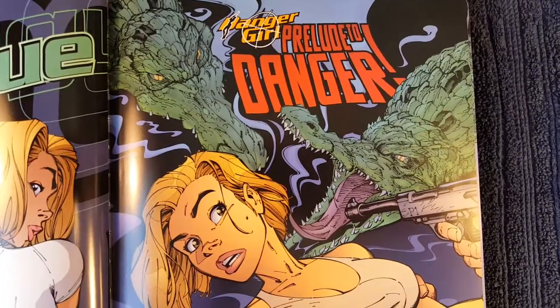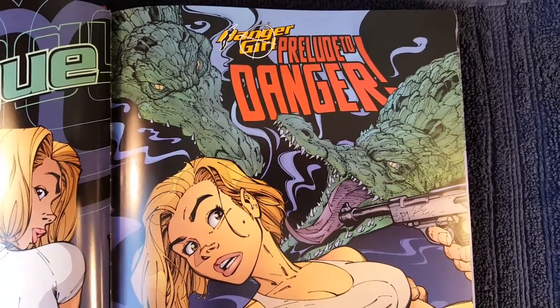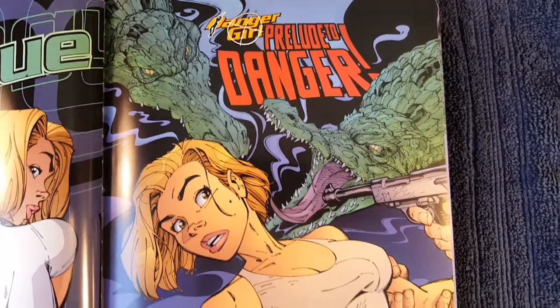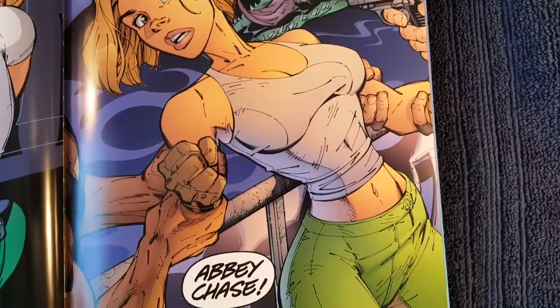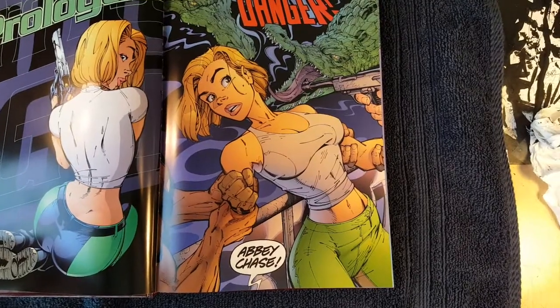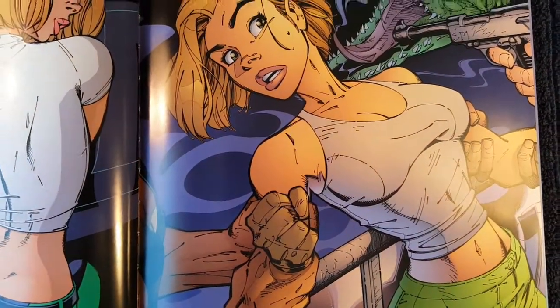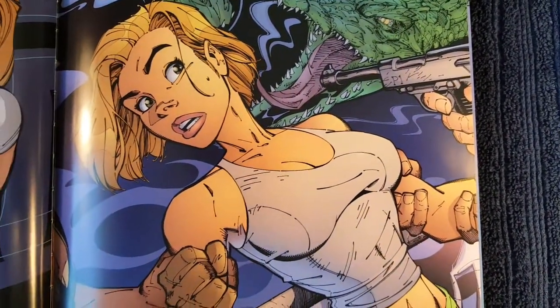I love the crocodiles, assuming they're crocodiles. Alligators could be too, but crocodiles are man-eaters. I'm going to explain some things I noticed in this drawing. Everything kind of points towards Abby. He has these very stylish swirls in the water. But do you see the two underneath the gun? They're all going towards Abby.